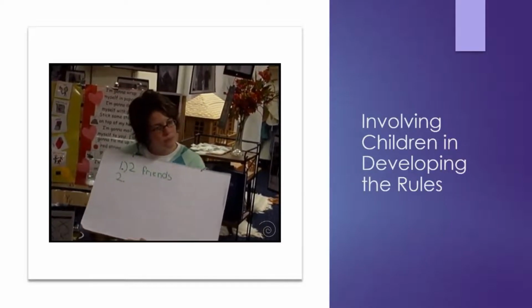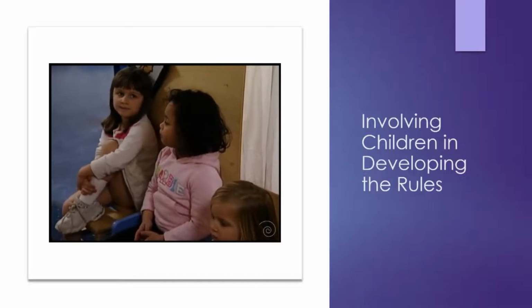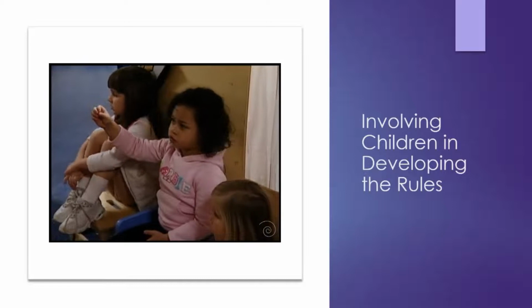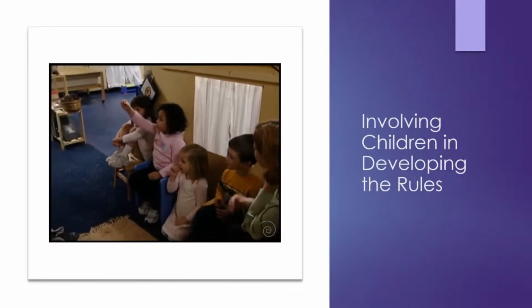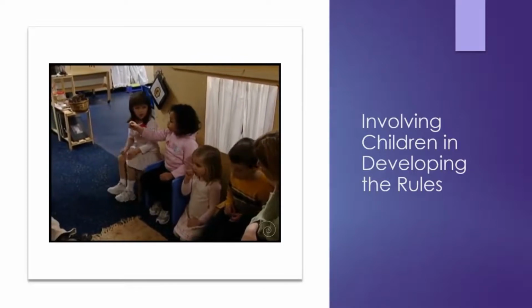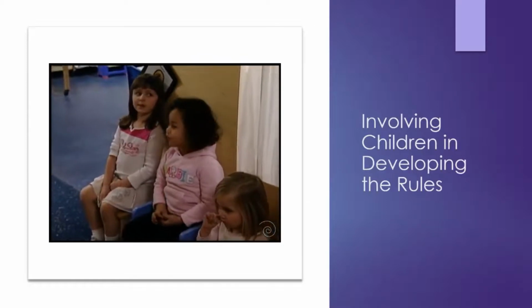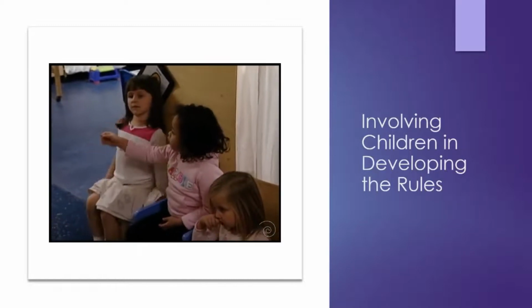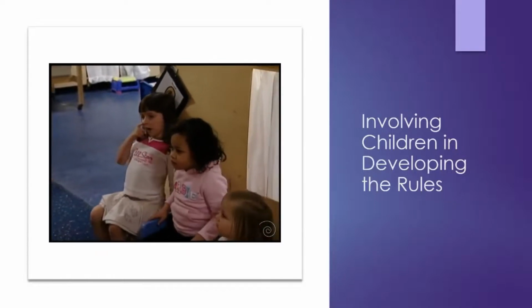Kirsten? Well, it can be no jumping on the, no, don't make, hey, I can't hear Kirsten. Well, we can make the rule, no bouncing the toys on the dollhouse. Okay, no bouncing the toys on the dollhouse. Does anyone have another idea?